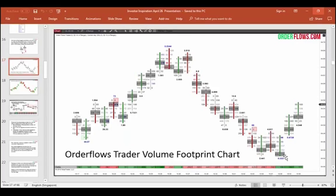Just as you come down in here to the swing low, you can see there's supportive buying in this number here, this 0.3. It's kind of hard to see, 0.3221, and the market rallies back up. This is information that's out there, and not a lot of people use it.